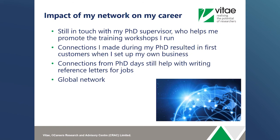Connections from PhD days still help me if I'm applying for other jobs and I need a reference letter. And luckily for me, I have a global network because a lot of the people that I worked beside have now moved all over the world: France, Japan, America. So it's really nice to have that global network because you can then tap into their connections as well.